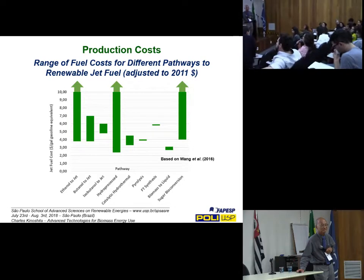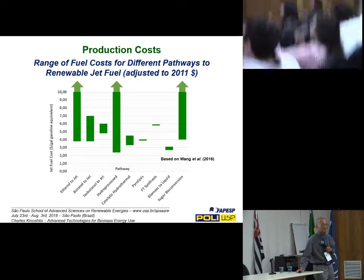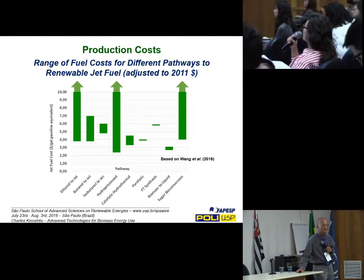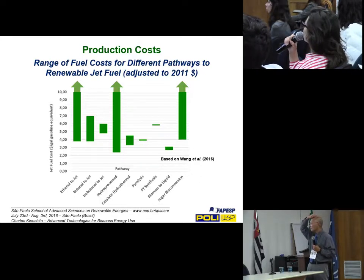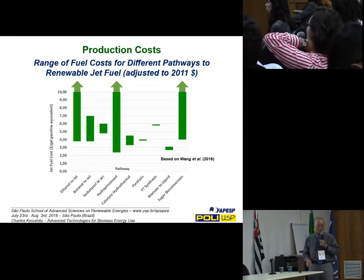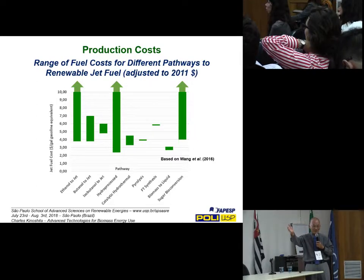Thank you. So my first question is, from this graph, I'm looking at it and I see that the cost for pyrolysis is relatively low compared to the very mature technology of ethanol. And pyrolysis is quite expensive, as far as I know. And I was wondering how come this low price? Okay, that's a good question. This isn't just ethanol, it's ethanol converted into jet fuel, okay?